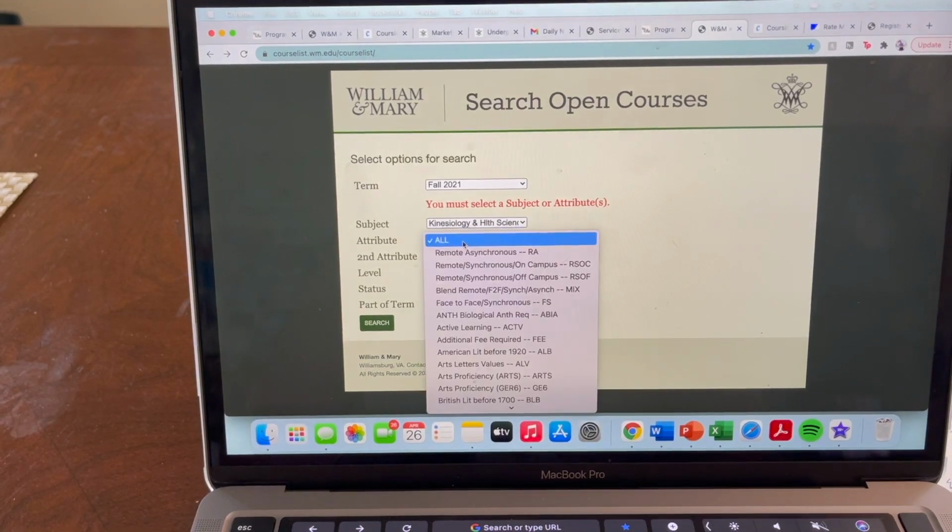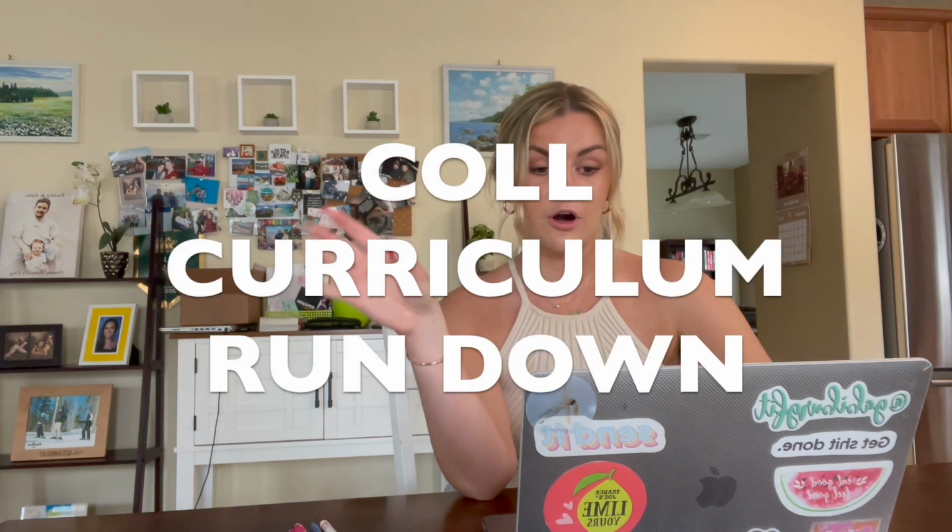And then what the attributes are, these are if you need to take a call class, for example, you can look that up. So your first attribute will be call 100, call 150, call 200, call 300. And your second attribute will be, for example, if you need an arts letters values class, an ALV, or if you need an arts proficiency or a CSI class or an NQR. I use the attributes more if I'm not looking for classes in my major, but I'm looking for classes within the call curriculum. Really quick, let's run through the call curriculum.